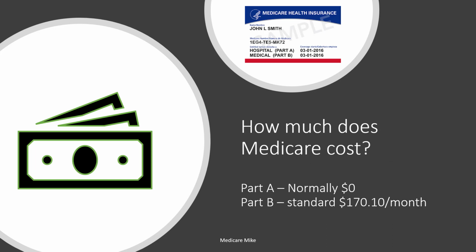How much does Medicare cost? Well, original Medicare is made up of 2 parts, Part A and Part B. For most people, Part A is zero. You don't pay anything for it because you've already paid into the Medicare system. Part B, now the standard amount is what most people pay. That's going to be about $170 per month in 2022.